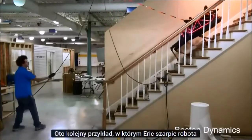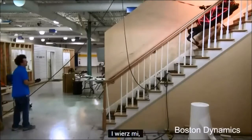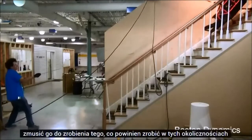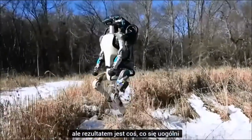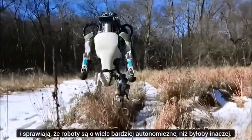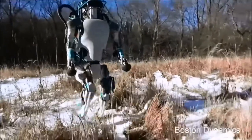Here's another example where Eric is tugging on the robot as it goes up the stairs. And believe me, getting it to do what it's supposed to do in those circumstances is a real challenge, but the result is something that's going to generalize and make robots much more autonomous than they would be otherwise.